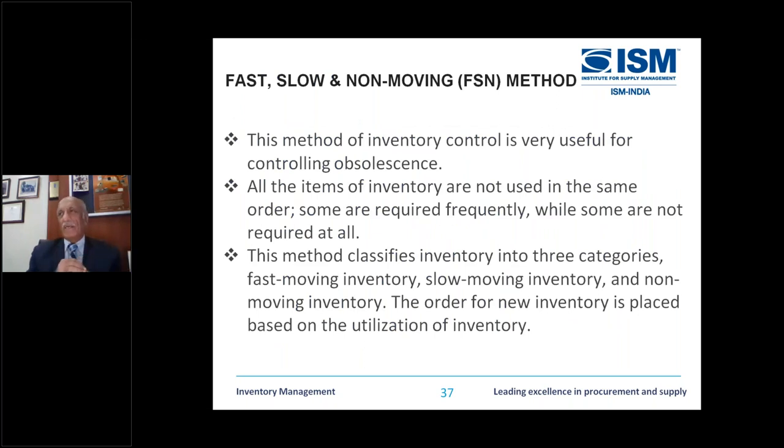Fast, slow, non-moving items, FSN. I think this could be done in parallel with ABC. I do ABC analysis, but then I have to see which are the very fast moving items. Some are slow moving. So my decisions could depend on ABC analysis, certainly the best practice, plus, if I can combine this FSN method, then the combination of the two will help me get a much better decision.